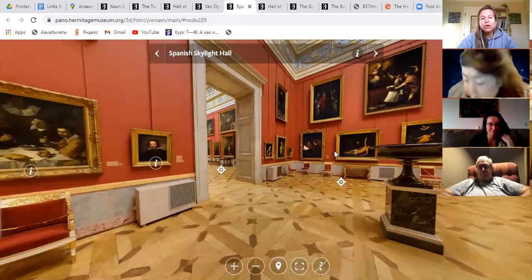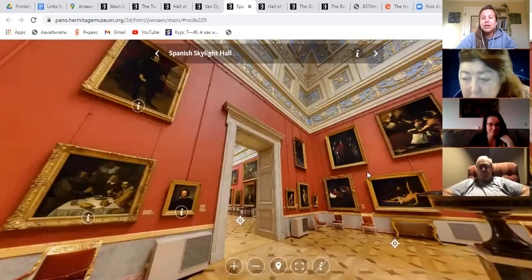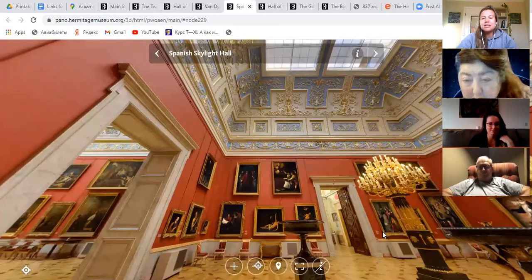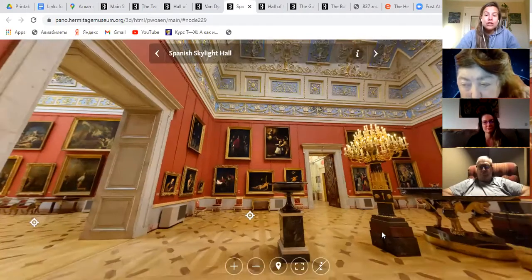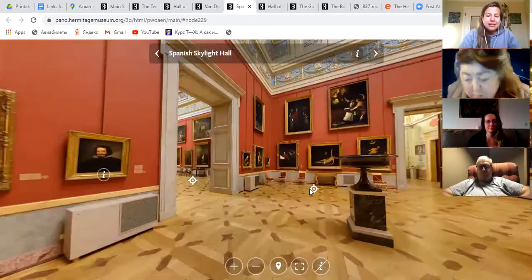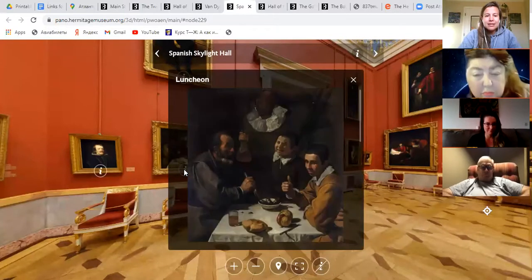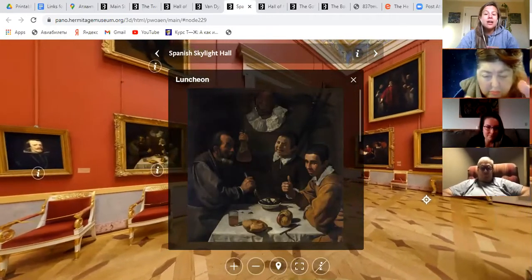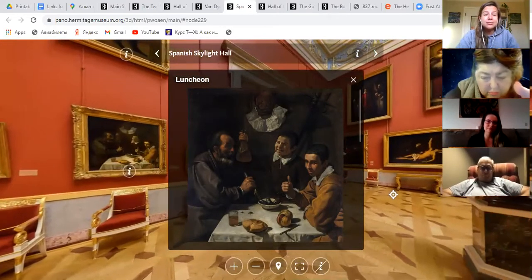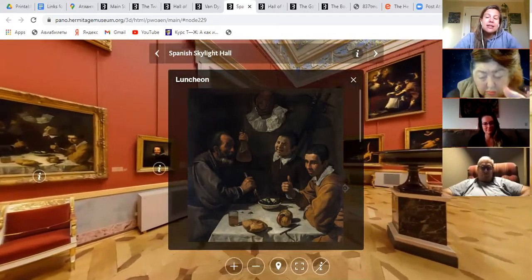We have more, and you know, a lot of the Spanish art is large in size because a lot of it was commissioned by the church. It was supposed to hang in churches, and again, the skylight lighting makes it just so perfect. But this one is an exception. As you can see, it's called Luncheon. In the Hermitage, we call it breakfast sometimes. And this is a painting by Diego Velazquez.